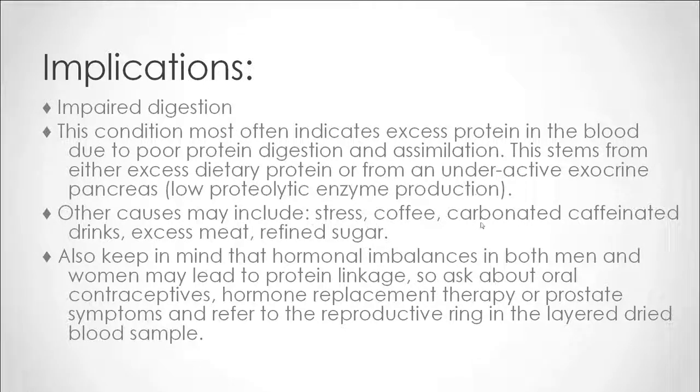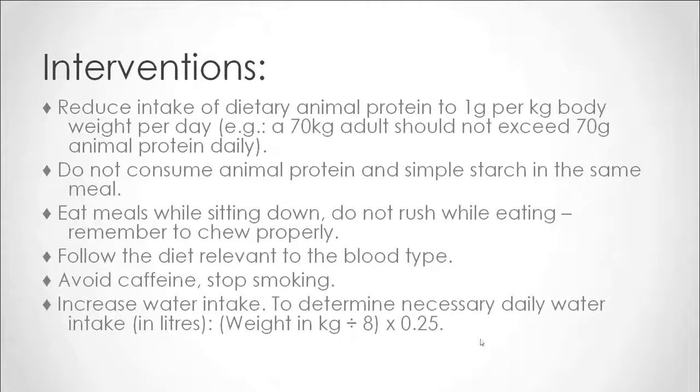Other causes may include stress, coffee, carbonated and caffeinated drinks, excess meat, and refined sugar. Also, keep in mind that hormonal imbalances in both men and women may lead to protein linkage, so ask about oral contraceptives, hormone replacement therapy, or prostate symptoms, and refer to the reproductive ring on the layered drive blood sample. That will be explained more in the course.